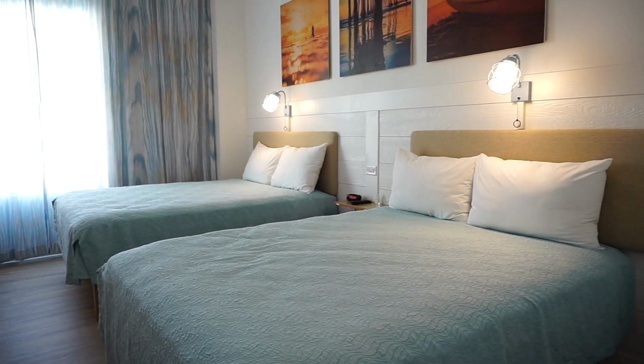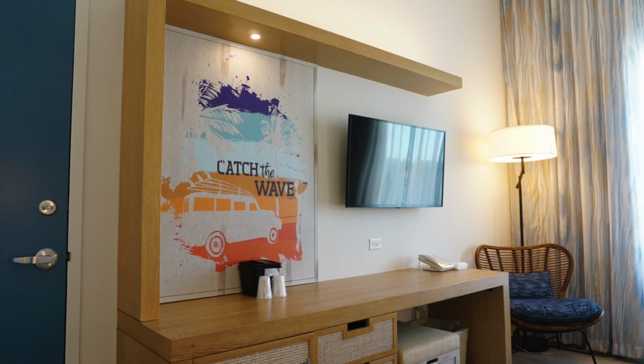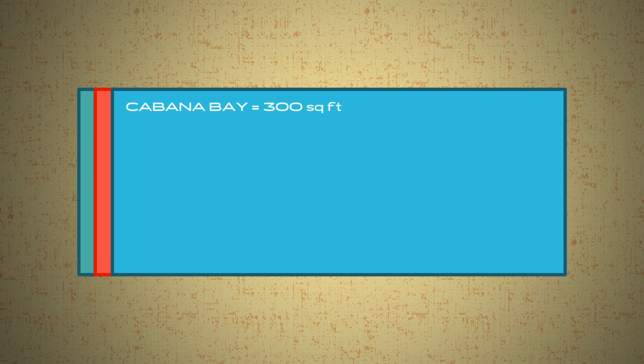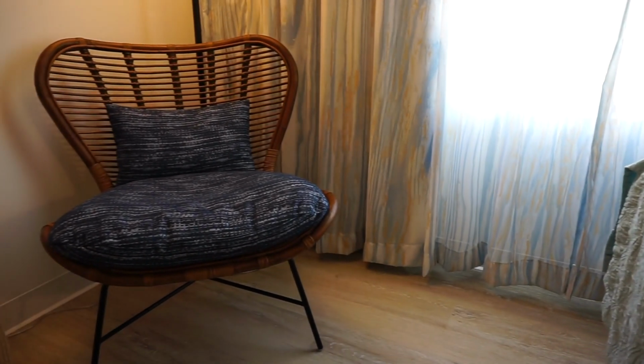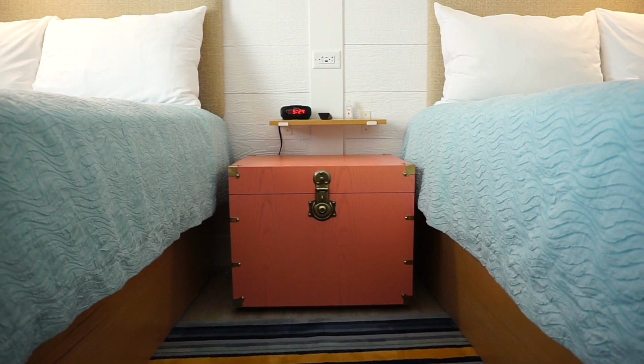If you watched my videos from Hotel Week at Disney World, this is in line with the moderate hotels at Disney. But to compare it to other Universal hotels, Dockside's standard room is slightly larger than the ones at Cabana Bay, which are at 300 square feet. And the standard rooms at Aventura are a hair larger at 314 square feet. If you're considering a standard room at Surfside, it's almost identical to this room at Dockside.